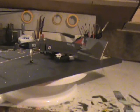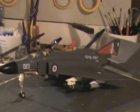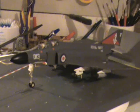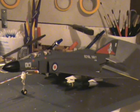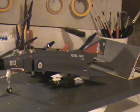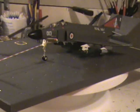I forget what it is. It's an F4K or an FG1, whichever one you've got. And it's in the markings of the only squadron that ever operated it at sea by the Royal Navy, which is number 892 Naval Air Squadron. And I've put it on the carrier deck.